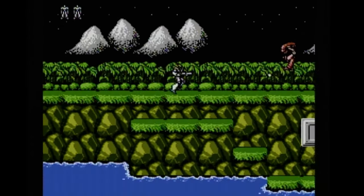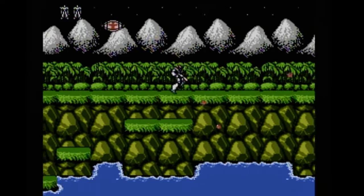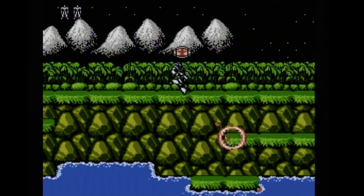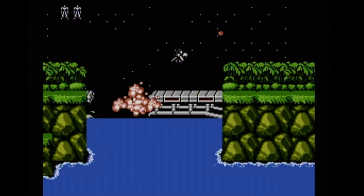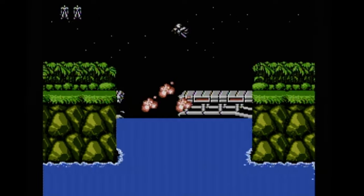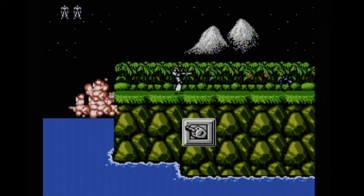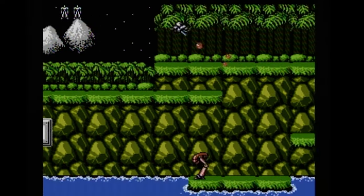Wait a second, what have you done with my meatheads? Why have they been replaced by robots in Probotector? From Konami for the Nintendo Entertainment System. Which is Contra, except instead of the oiled-down, muscle-bound mullet-sporting meatheads, you play as one or two of the Veritech fighters from Robotech or Valkyries.